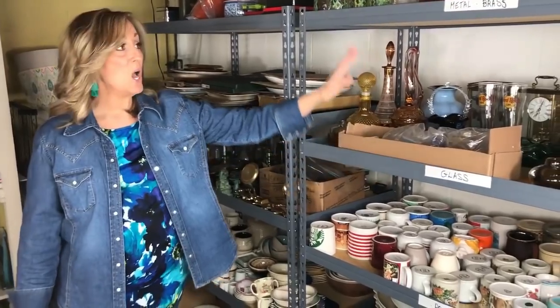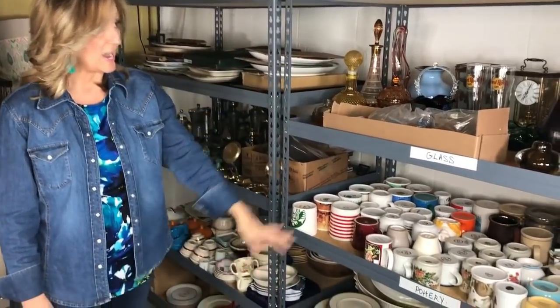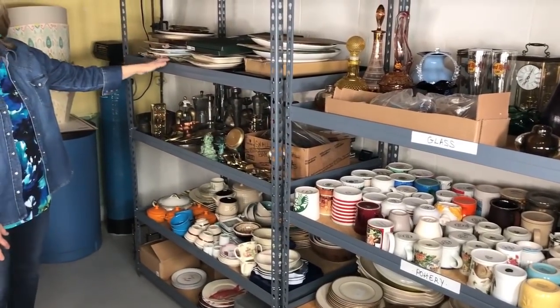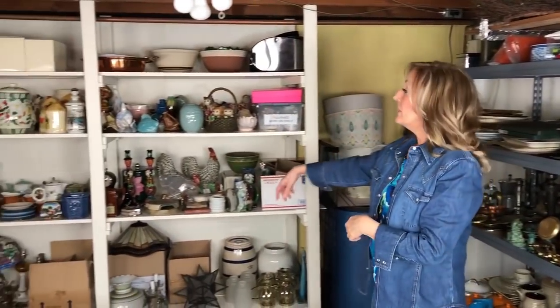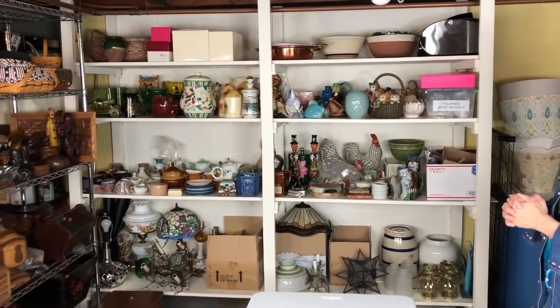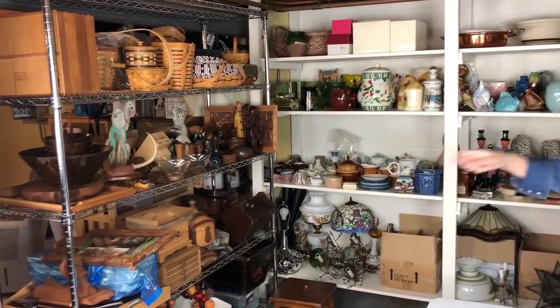So here, again, my shelves are not correctly labeled yet, but this shelving used to be down there. Now it's this way, and you can see I have all of my glassware, my china on it. This one is a mix of brass and metal and all kinds of stuff. Coming over here, you can see all of this is ceramics, pottery, and the bottom shelf has lighting. And then wood and wicker on this shelf here.